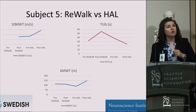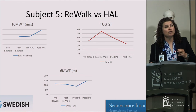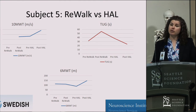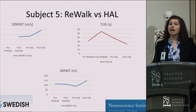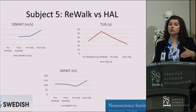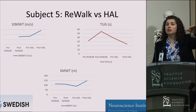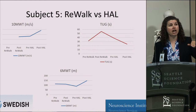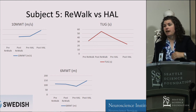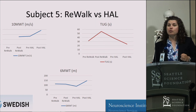On the timed up and go test, she actually was worse in her post-test with the ReWalk, because when they were doing their testing, the pre-test was done with her KAFO and her walker, and the post-test was done with the ReWalk, and the ReWalk actually slowed her down considerably. But if you look at her pre-test for the HAL, it's about the same level as her pre-test for the ReWalk, so not a lot of change there, but then gets much faster after she gets the HAL treatment.